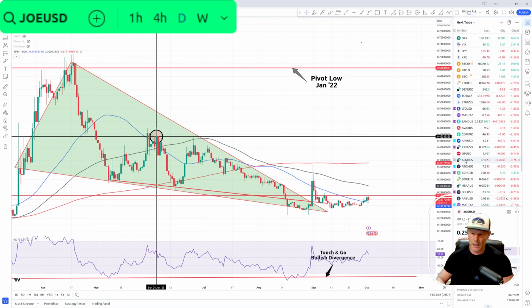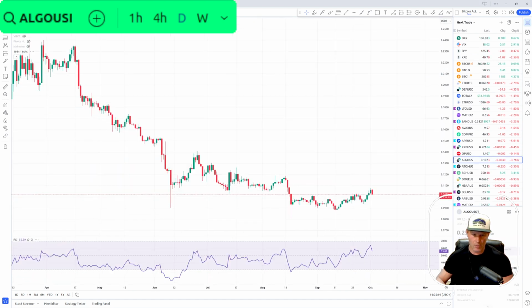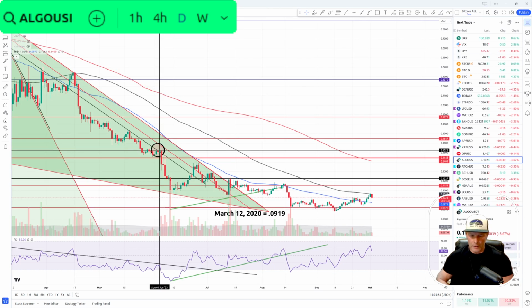All right. So then the next one is ALGO. ALGO could really be a long-term or a short-term trade. If I was setting my short-term target, it'd be probably around that 200-day moving average. Longer term though, look at this, guys. This March 12th, 2020 trend line, this trend line right here, I'm going to thicken it up so you all can see it. That is very important.